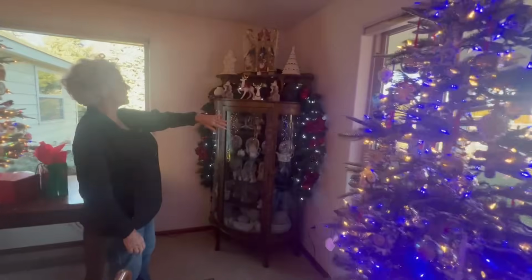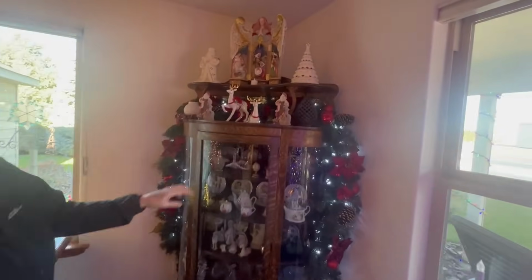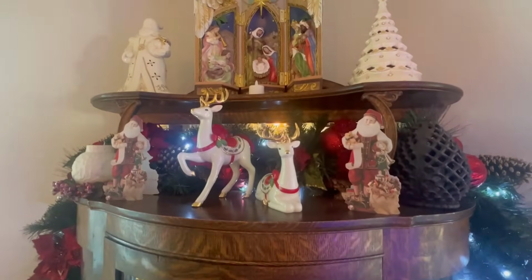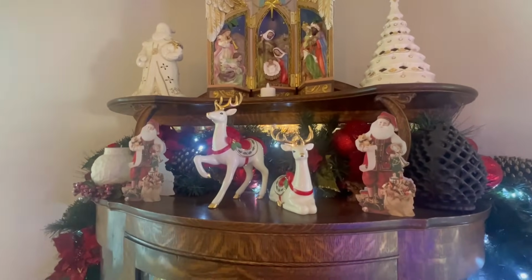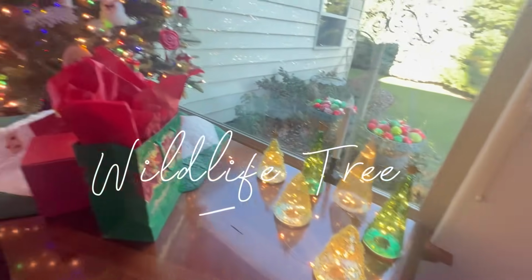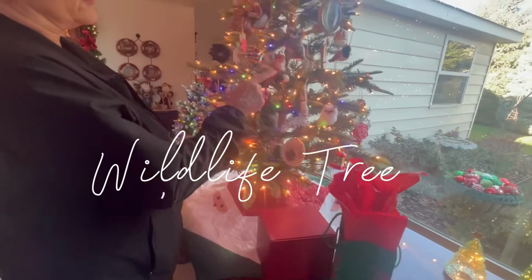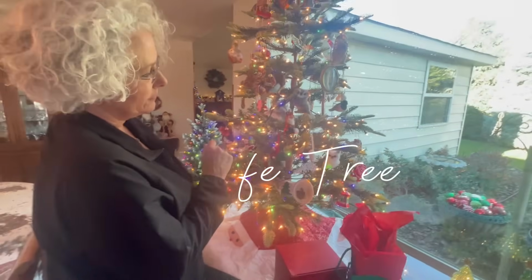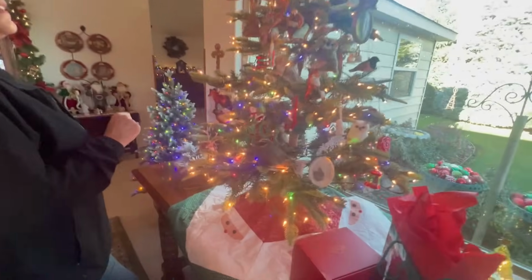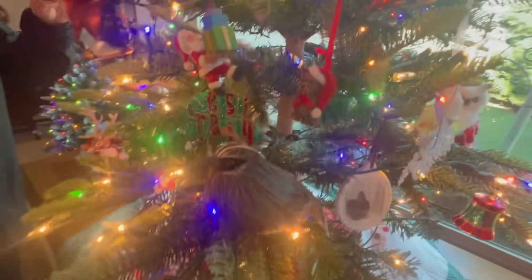Yeah, this is just a small little vignette. These cards are to Luke and Haley when they were little, from my grandma, their great grandmother. And then we just look right over to, I guess I call it the wildlife tree, because it has all of the animal ornaments. Yeah. Little animal ornaments, quail. That's fun. And you got your Yorkie.